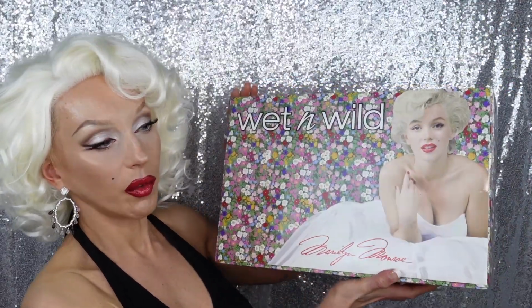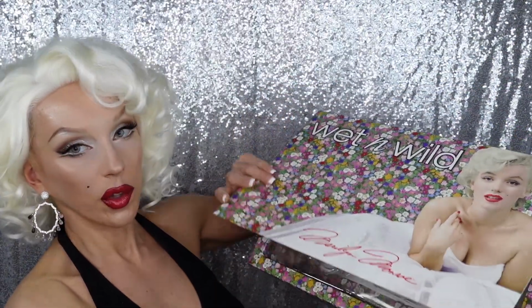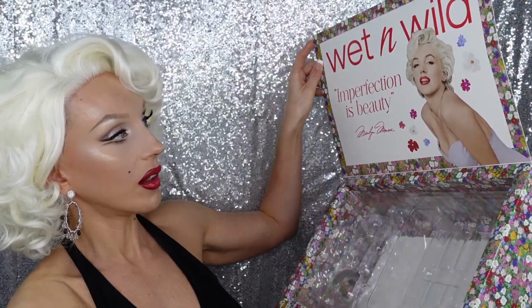So let's talk about the collection, because it's not only the transformation. It's about the Marilyn Monroe and Wet n Wild collection. First of all, the box. I love the box. It's beautiful. Of course, I took everything out, but this whole thing, I love this. And what I really, really, really loved, probably my favorite thing, is the translucent luminous setting powder.